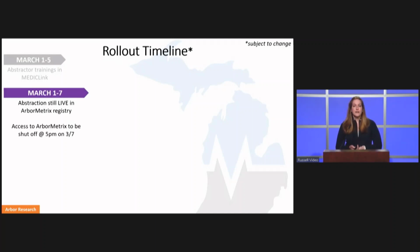As of 5 p.m. on Sunday, the active abstraction ability in Arbor Metrics, our old, or what's now current, registry, will be deactivated. So after 5 p.m. on Sunday, there will be no new cases abstracted into Arbor Metrics. At this point, you will still have access to your reports. It just won't incorporate any new cases.